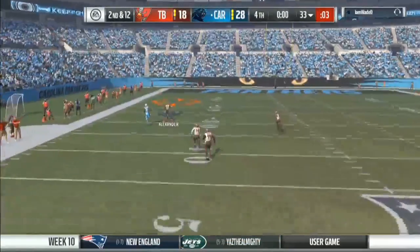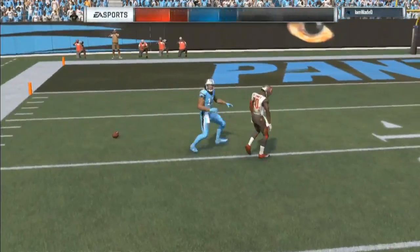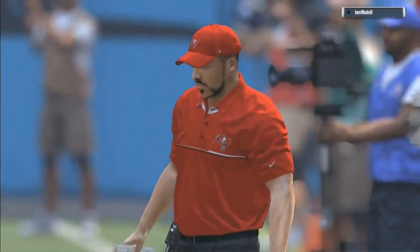A big-time play there. He's going to loft one deep left side here. And it's incomplete. They're still throwing to the very end, but now this game is over.